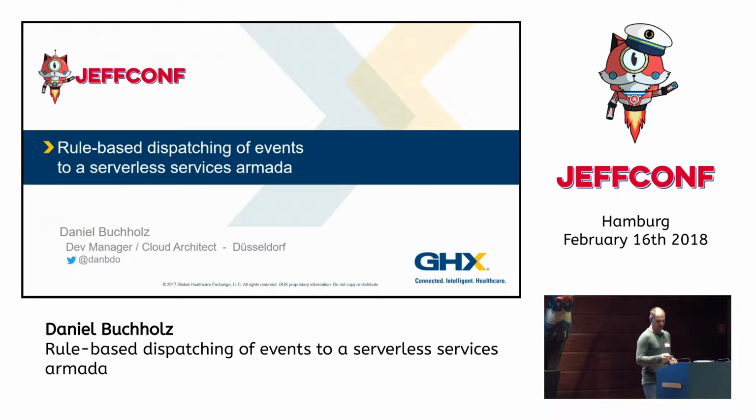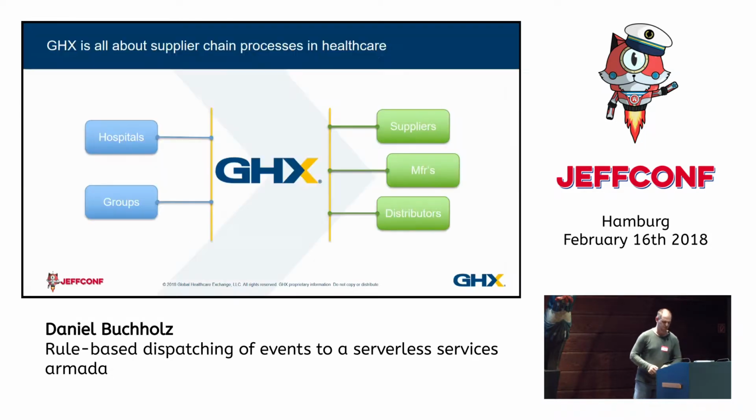This is supposed to be more of a real-world example of how we, at our company, GHX, have tried to, or currently are trying to move our existing landscape over to a serverless global application model.